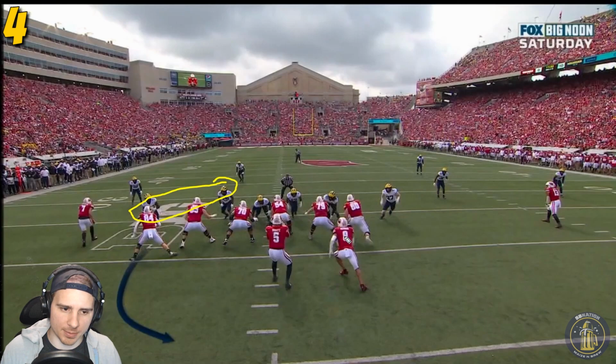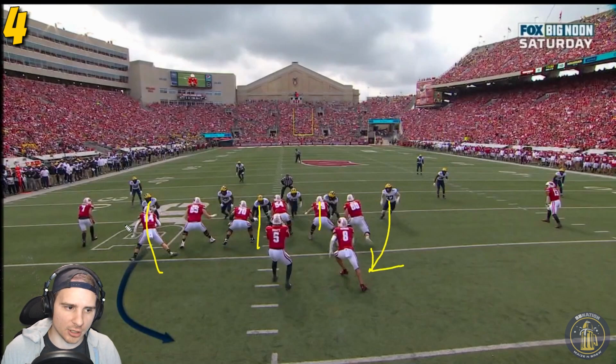Josh Ross is probably responsible for the running back, so he's going to drop into his zone here because he is in pass protection. One-on-one coverage again with Junior Colson. So then you're sending 1, 2, 3, 4 on pressure. One-on-one battle here from Ojabo and the left tackle, similarly with Hutchinson on the right side.